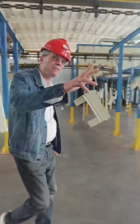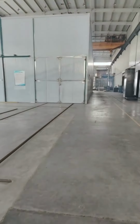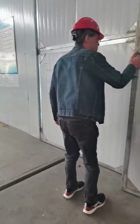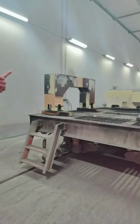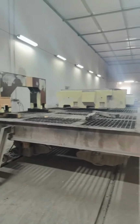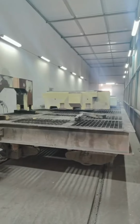And on the right side, there's one, let's have a little look, if the doors are open. This is our painting and body fixing place. These particular parts are not metal parts, these are cast mineral casting parts, but this is one. We got two of these. Here they finalize the surface and then do coating.